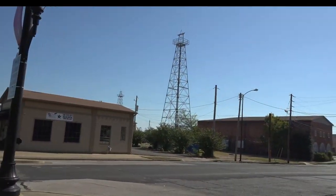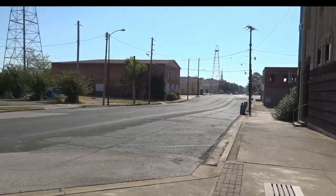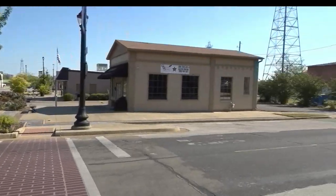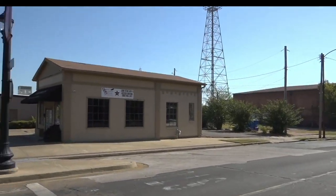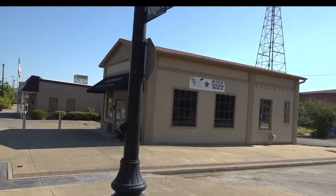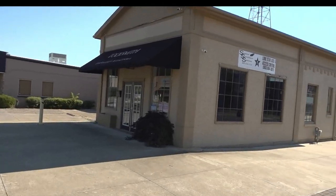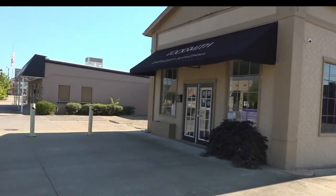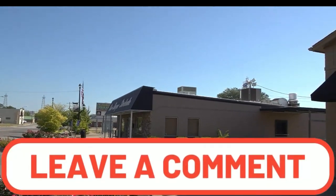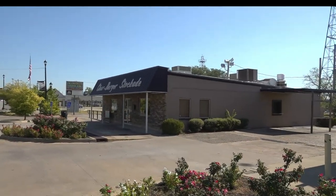Another oil derrick. That's what it looks like down this block. Downtown Kilgore. It is Locksmith. And a restaurant called Chabara. I've been thinking about going to eat it.